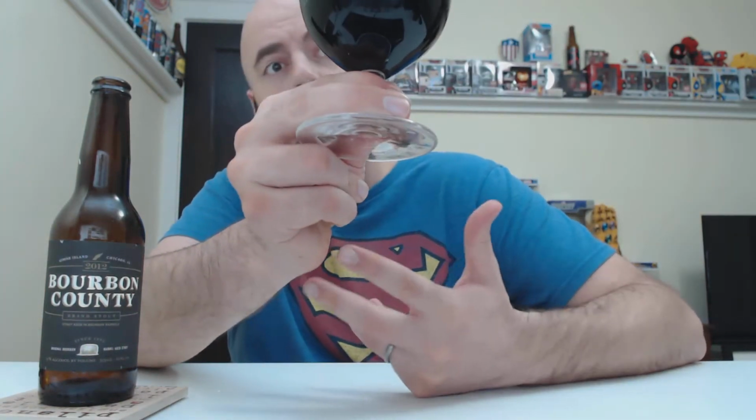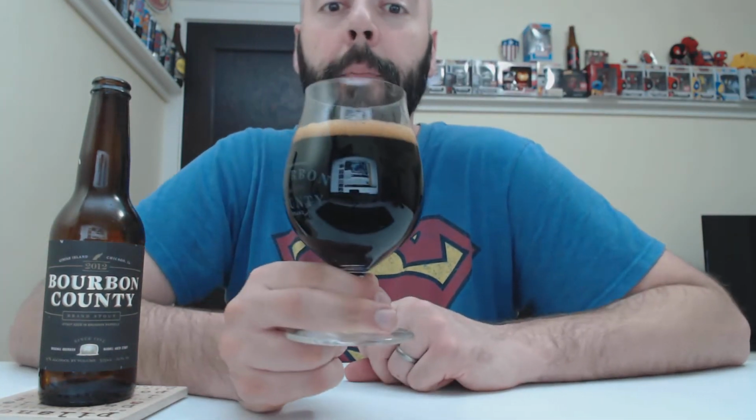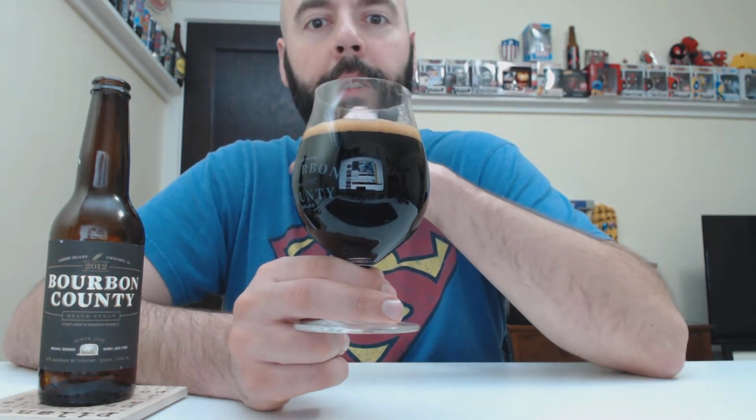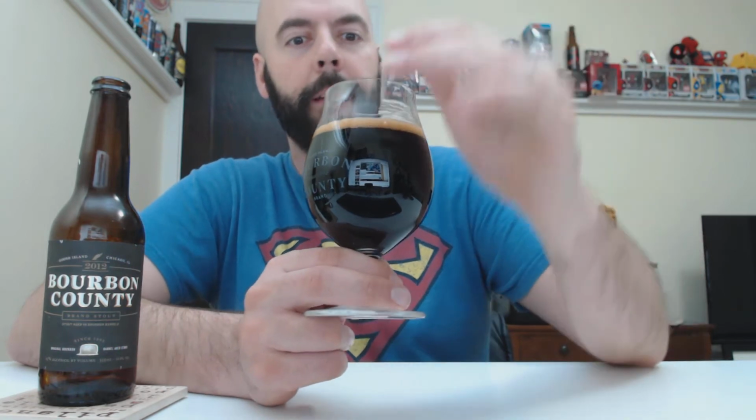It's Bourbon County. Looks like the other ones. Actually, it's a hair darker from what I'm remembering. Head is pretty spot on. Definitely lacing already, or legs, I should say, on the glass. Not surprising with a higher ABV. So definitely looks like Bourbon County. Let's get to the aroma.